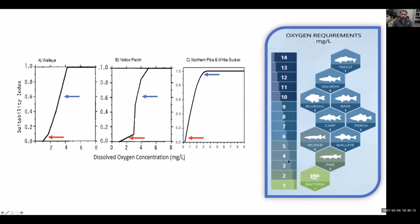Once you get down to about 3 milligrams, you're killing your walleye off. Pike could withstand really low oxygen levels, and so could some forage fish like fathead minnows and stickleback. But essentially you need adequate oxygen levels year in, year out, and it's in the winter time that oxygen levels go down and start approaching levels that become lethal to these fish. So it's really about having adequate oxygen in the winter time.